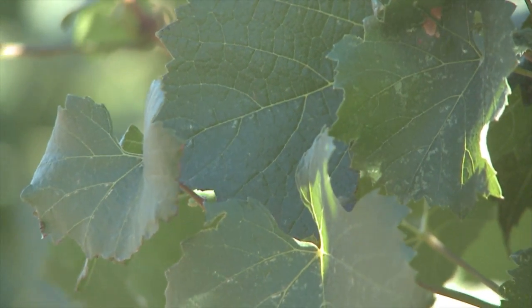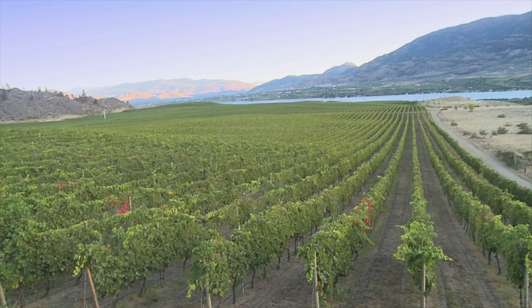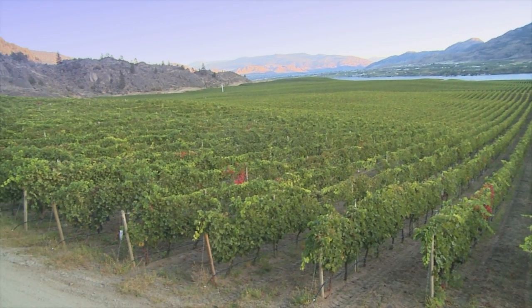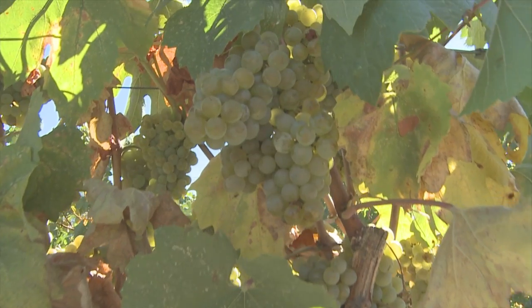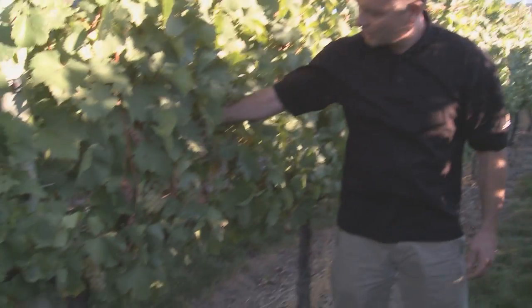So here I am with Troy Osborne, Chief Viticulturalist at Jackson Triggs Estate Winery. And we're going to learn a little bit about grapes. There's a lot of time and effort that goes into the vineyard prior to this time of the year, which is essentially ripeness. So these grapes are, for all intents and purposes, ready to go.